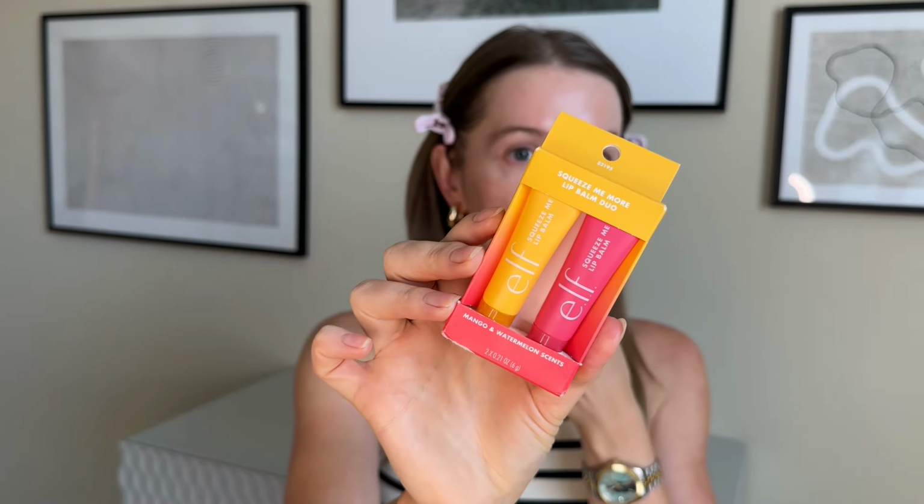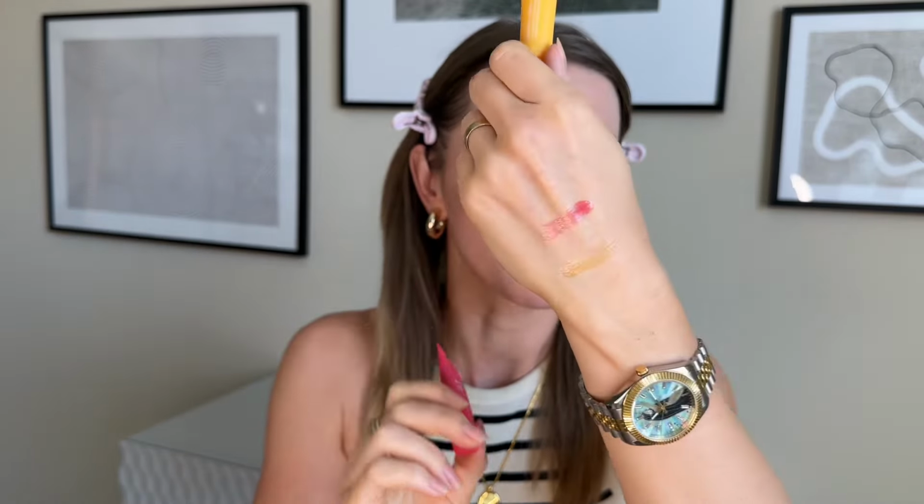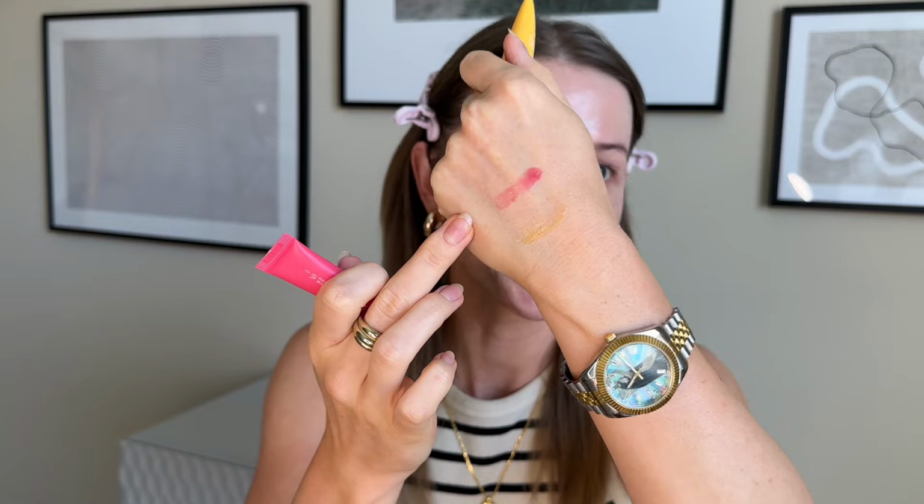I think I want to start by applying some lip balm because my lips are always so dry. This is Squeeze Me More Lip Balm Duo, and this is from e.l.f. I picked it up at Ulta recently, and it comes with two flavors. We have mango and watermelon. I've been so impressed by e.l.f. products, and these are absolutely adorable, and I've swatched them on the back of my hand for you guys. So this is mango and this is watermelon. I think I will go with mango. Love the way it smells. It's such a light and not overpowering scent, and I love how hydrated and nourished my lips feel.